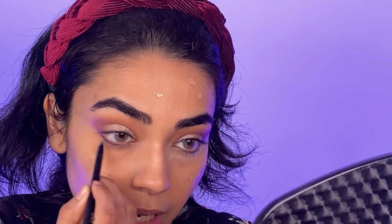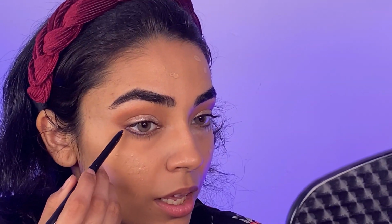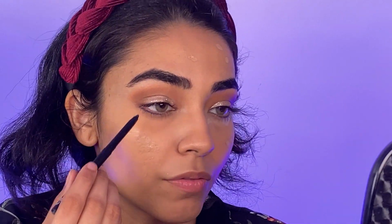Pigment-wise, it's great. It has great color payoff. It's just not easy to glide onto the skin. Like, it's not creamy. And I have used eyeliners that just seamlessly go on, and I really, really appreciate it.